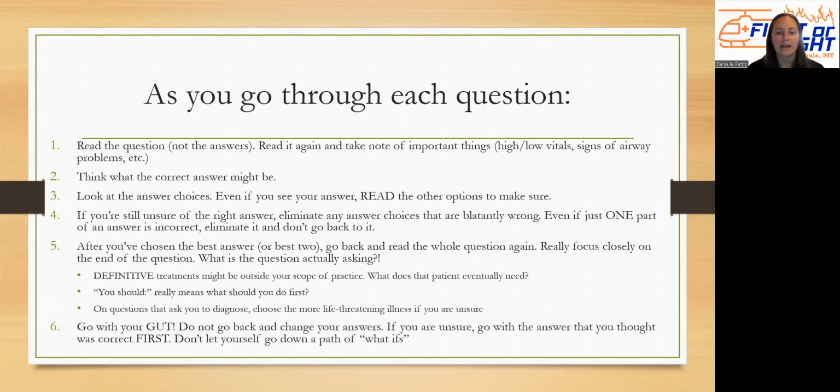Well, now you want to go back and just focus on the answer choices. Sometimes the answer choices can be really long, so read each of them start to finish. Eliminate any answers that are blatantly wrong. Maybe there's just one little piece of it that's wrong.